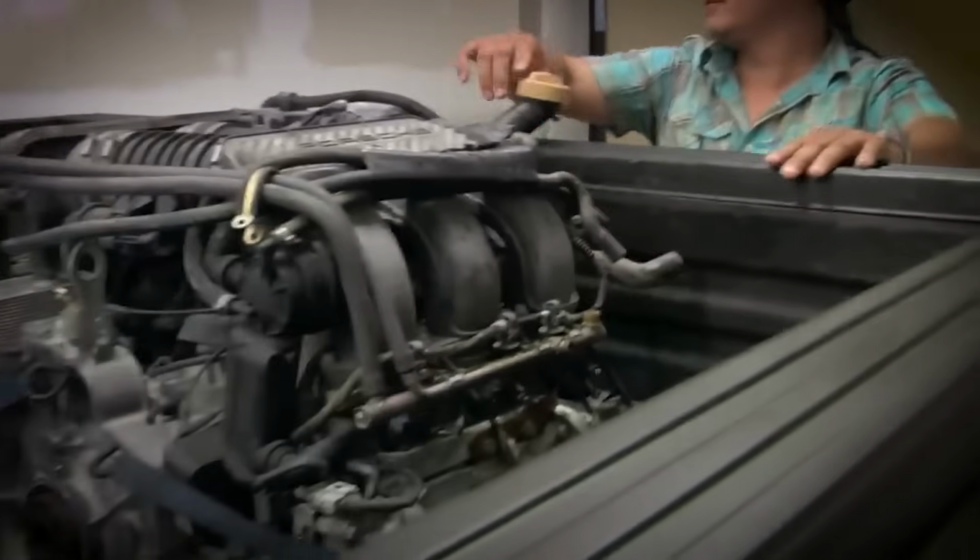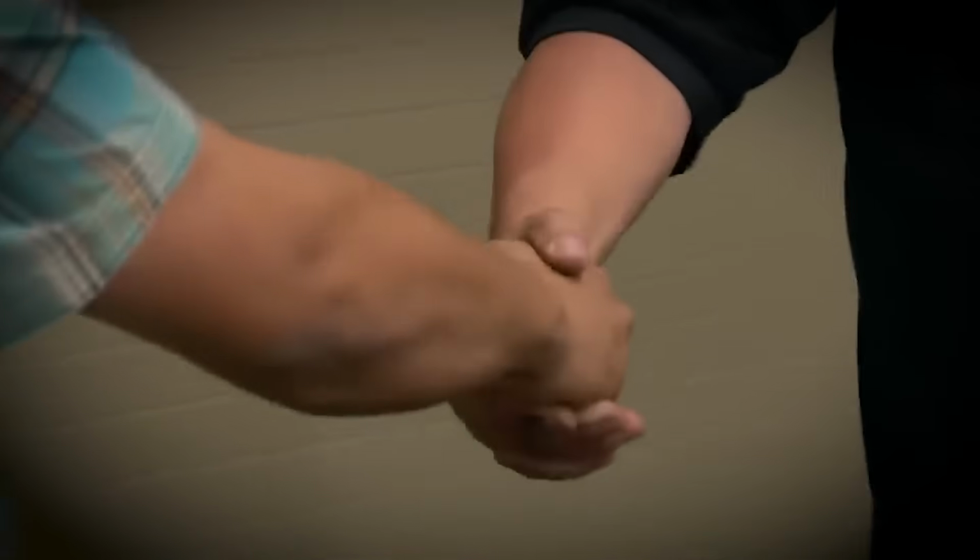Rick told the seller that he will pass on it. He cannot buy something when he doesn't know what's going on underneath. They shook hands and parted ways.